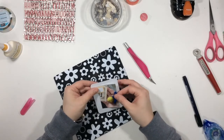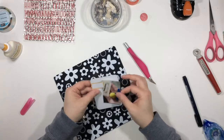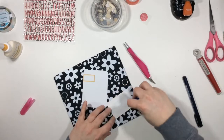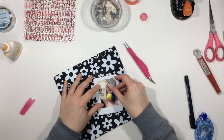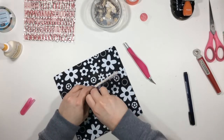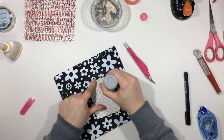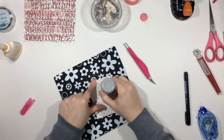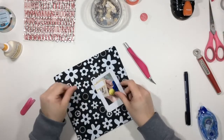The things he brings home are just crazy, from finding them at school to on the bus. So of course I want to document that. I will be doing a process video of this as well in a later video because I do want to document all the crazy things that he brings home. And no, I don't save some of it.